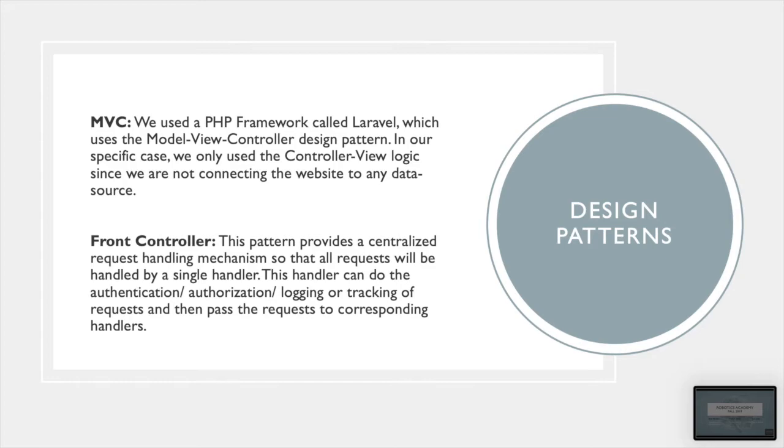We use the front controller pattern, which provides a centralized request handling mechanism so that all requests are handled by a single handler. This handler can do the authentication, authorization, logging and tracking of requests, and then pass the request to the corresponding handlers.